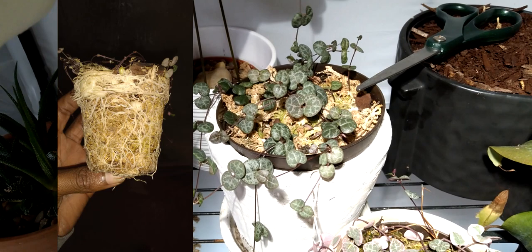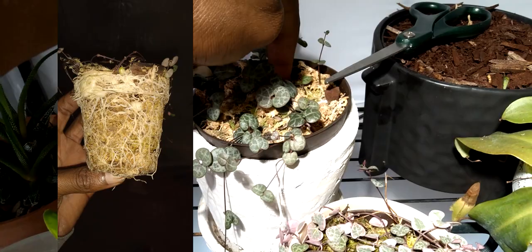Remember, oh, a little bit too much water. She's curling on this one. Let's make sure. Yeah, she's fine though. Let it dry out a little bit more.